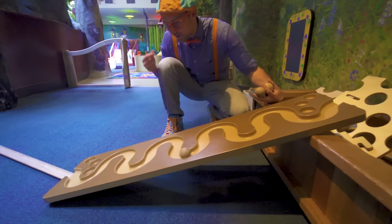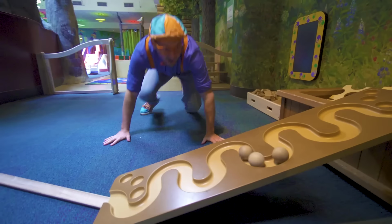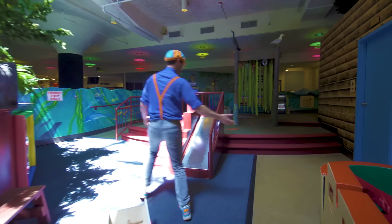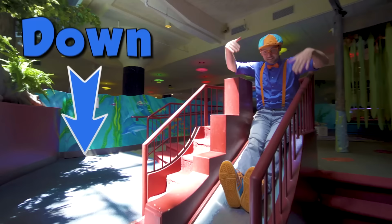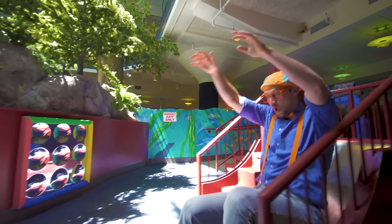Whee! Yeah. All right, now I'll do the next 3 all in a row. Ready? 3, 2, 1. Yeah! Good job! Come on! Hey, a slide! Go up the stairs, then you can go down the slide! Up the stairs, down the slide. Up. Down! Good job! Come on!